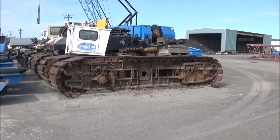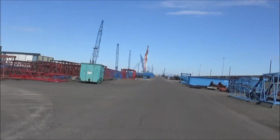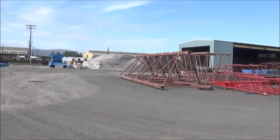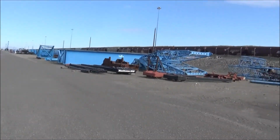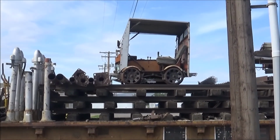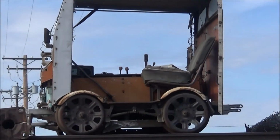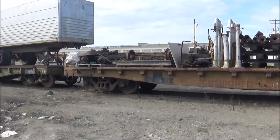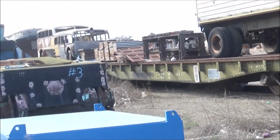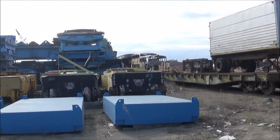Old tracks. And this road extends for a mile. I don't think I want to... Man, that looks neat too. I don't think I want to go any further. Check out this thing. What is that? It goes onto the train and it runs by itself. And it even has its spare accessories. Old bus over there. All gutted out.